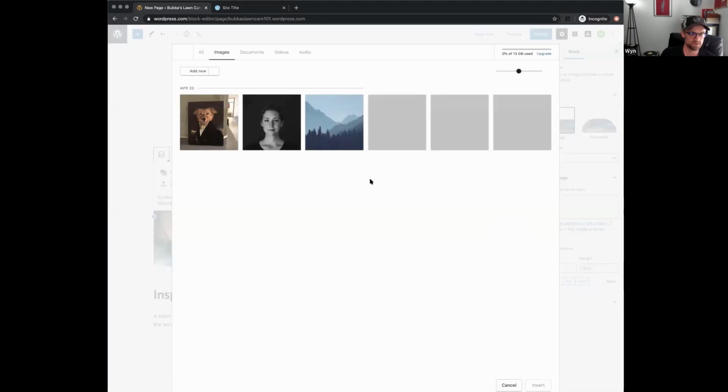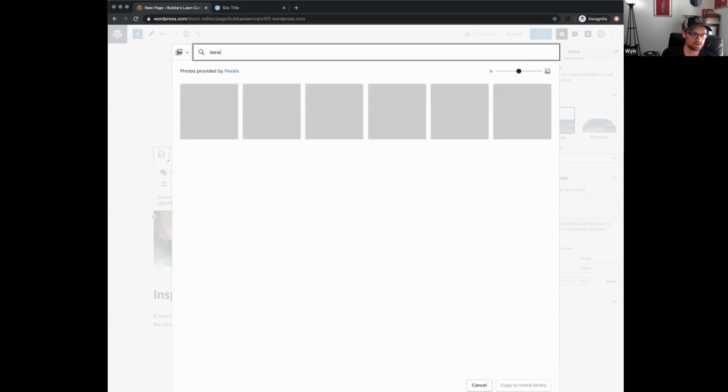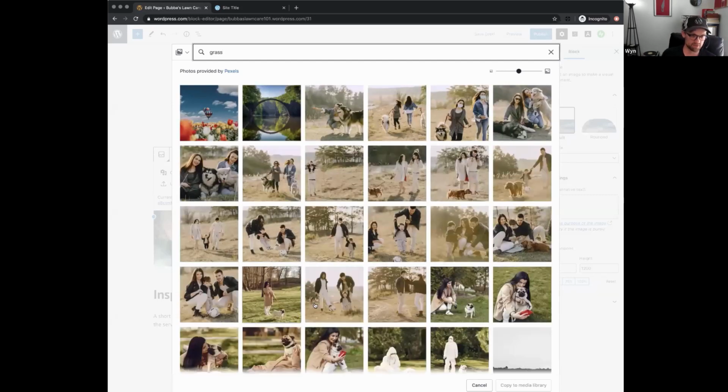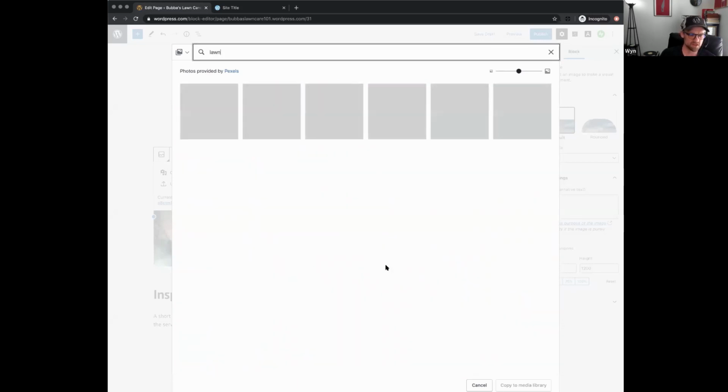Let's go back in there. So we'll go back into the free photo library, type in lawn. Let's try a different one. There we go. So I typed in grass, some different examples of grass. Let's try lawn one more time here. I'm not sure why there aren't any images of a lawn coming up, but anyway, we'll continue on here with some grass images. So you'll type a keyword in.